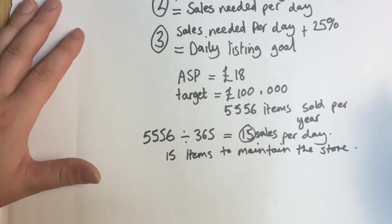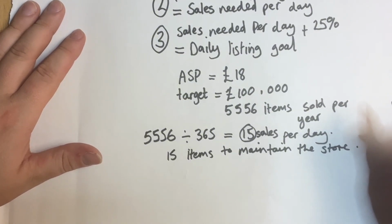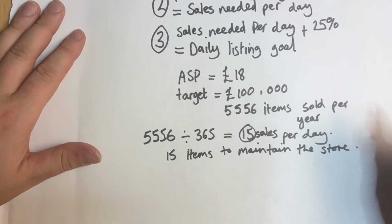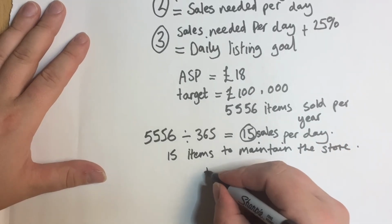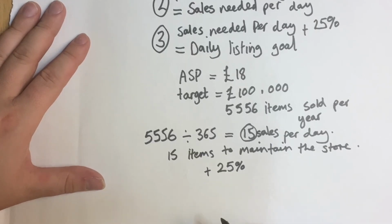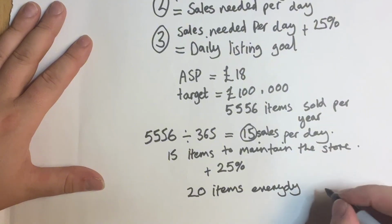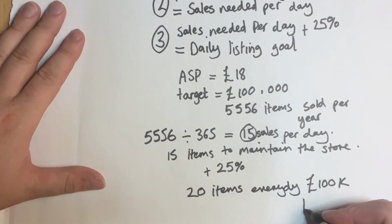But reselling isn't perfect. Some items never sell, some get returned, some sit around for months, judging you from a storage box. So realistically, you need extra listings for growth, dead stock, mistakes, and all the random chaos that comes with reselling. What I did was add 25%, which means that realistically, I'd need to list 20 items every single day to hit 100k revenue.